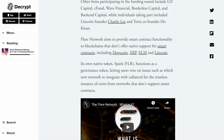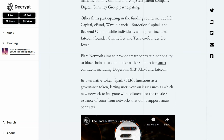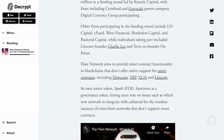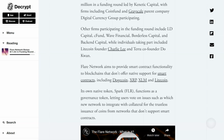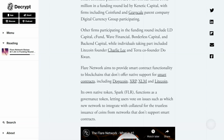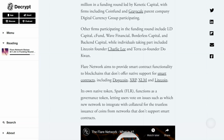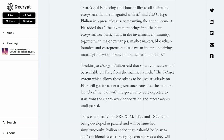Flare Network aims to provide smart contract functionality to blockchains that don't offer native support for smart contracts, including Dogecoin, XRP, XLM, and Litecoin. Its own native token, Spark FLR, functions as a governance token, letting users vote on issues such as which new network to integrate with, and serves as collateral for the trustless issuance of coins from networks that don't support smart contracts. Flare's goal is to bring additional utility to all chains and ecosystems that are integrated with it, said CEO Hugo Filion in a press release accompanying the announcement.